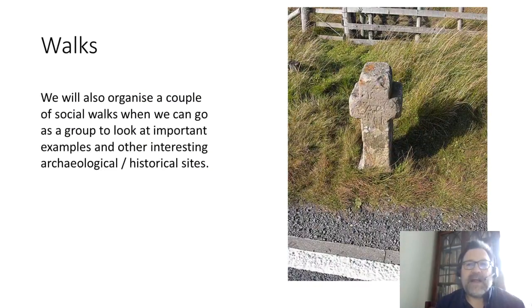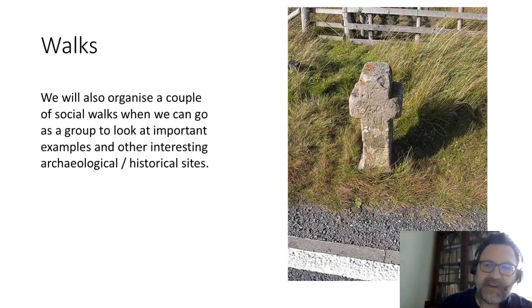We're also going to be organising a couple of social walks where we can go out as a group to look at important examples of crosses, maybe do some recording together and look at how these crosses fit into their landscapes. I'm going to arrange for these once we get into the summer, when we can be a bit more confident about decent weather. So please keep an eye out on the Belief in the North-East mailing list for those dates, which I hope to announce in the next couple of weeks. And we'll go out as a group and we can actually do some practice recording and practice making some of those digital images. So that's something we can do together as a group. Not all this recording has to be done as individuals.